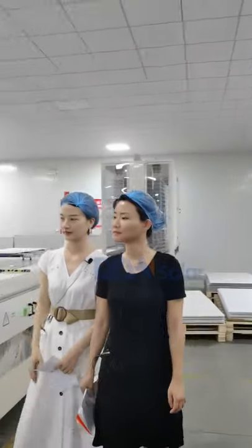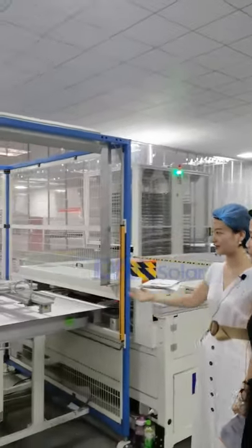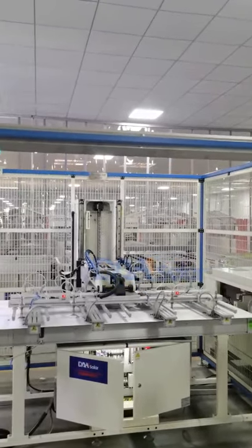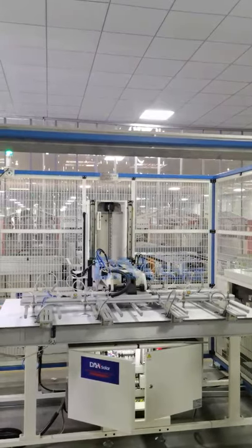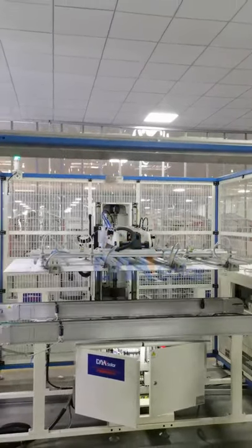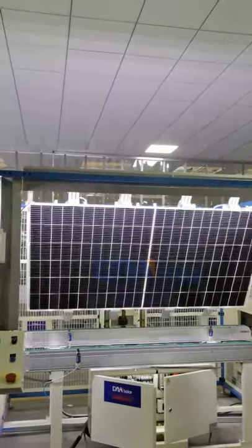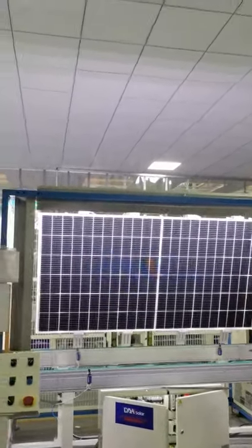And this one is the first visual check. For the visual check, the solar panel will be flipped until we let our workers check its appearance. Got it. Check that all the solar cells are in good condition.